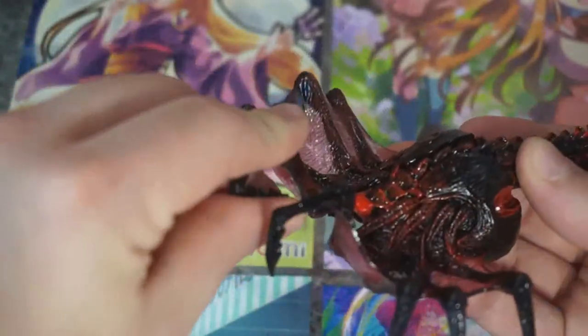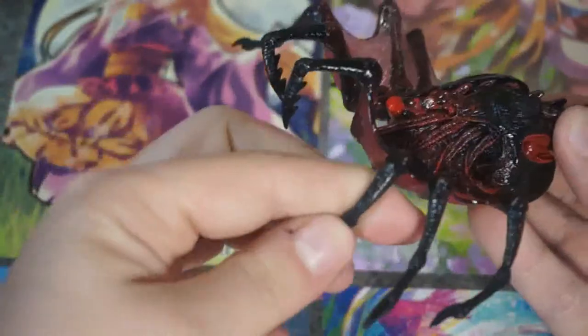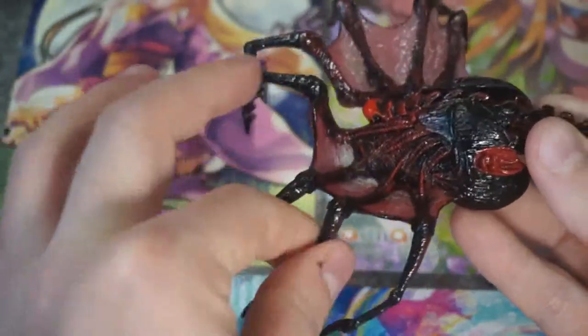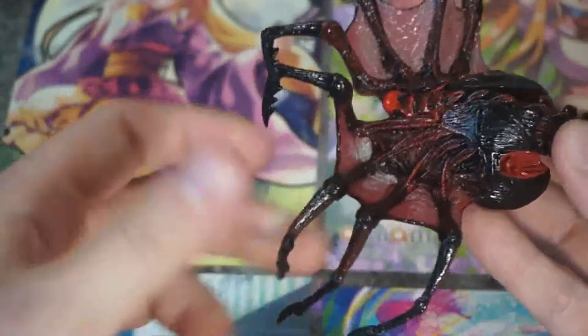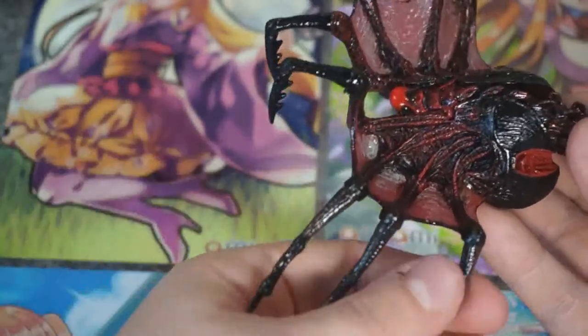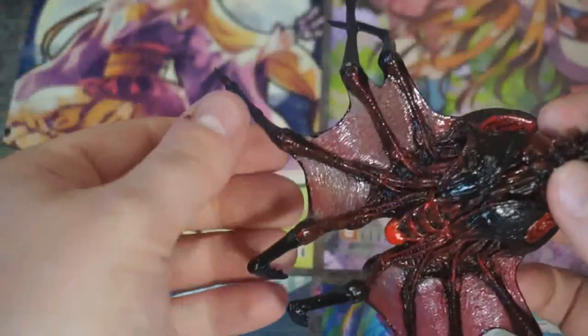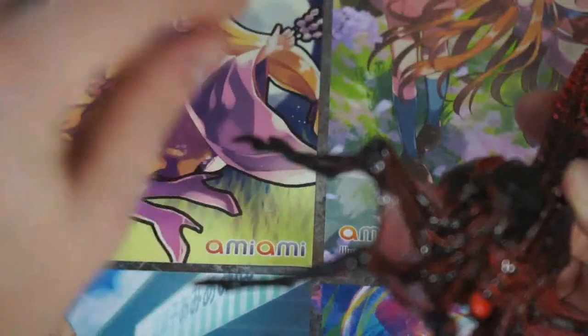Are they bendy? No. How about these? Oh, these have little joints too. That's strange. Why would you do that? You could have just put metal in there, I guess. I don't know. So these are all poseable. There's a little rotary joint in there. I guess you could use a heat gun to kind of repose these. Just heat it up, bend it into place, let it cool, bend it in place, let it cool.